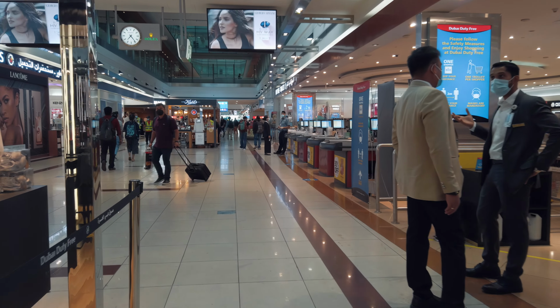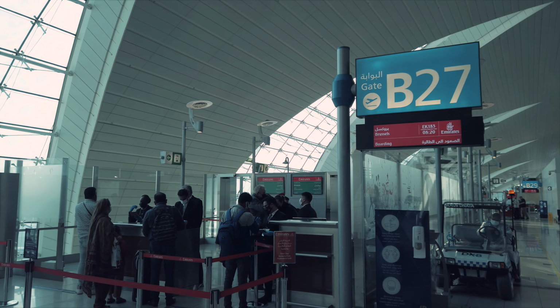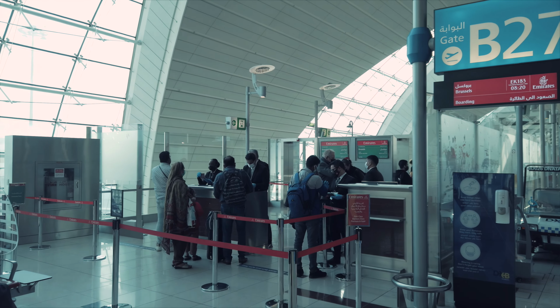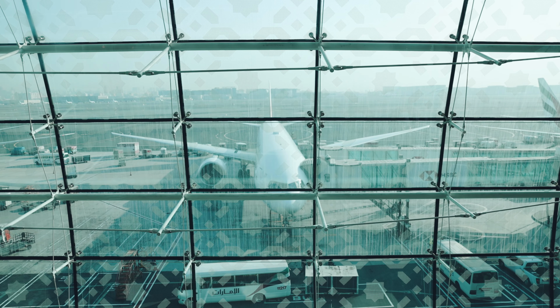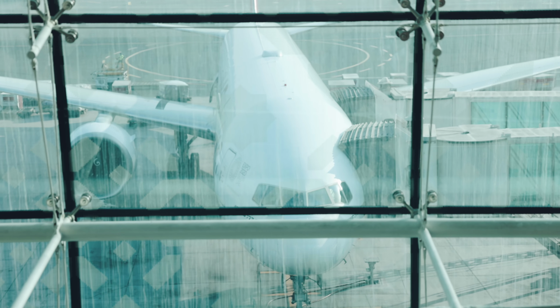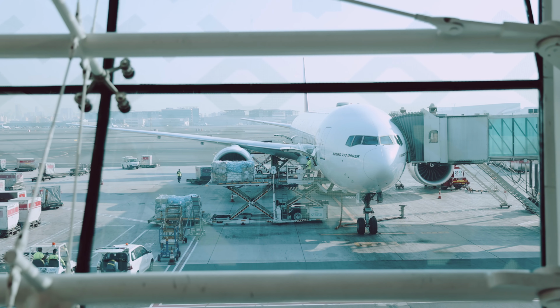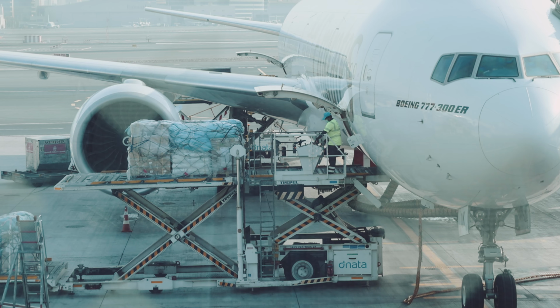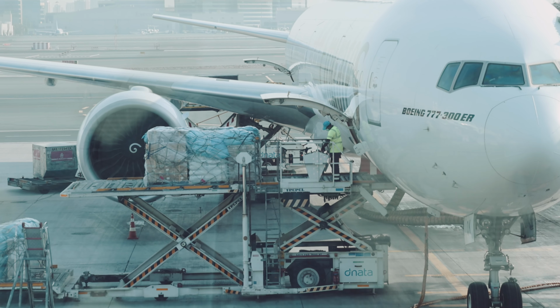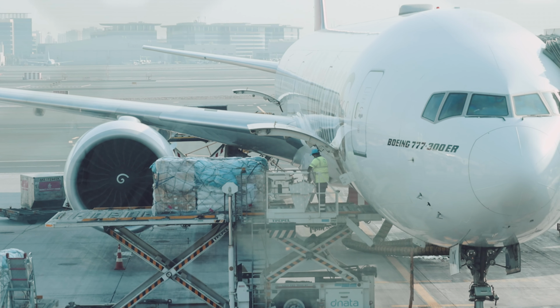My boarding gate B27 was a few minutes away from the lounge, and when I got around, boarding had already commenced. Meanwhile, a Boeing 777-300ER received the last items of freight. This is one of only 9 aircraft that currently have the latest cabin configuration installed. I found that to be a surprisingly low count, given that Emirates is the world's largest 777 operator and currently flies more than 140 of them.